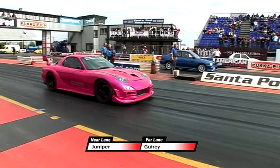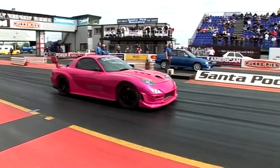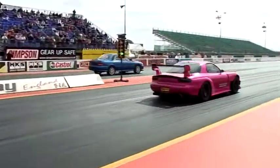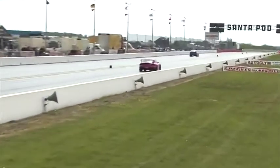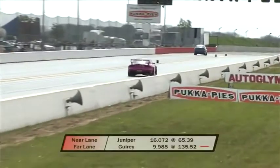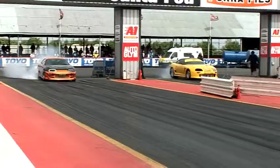Well, somebody else in a spare car is Ross Juniper. The RX-7 we would expect, but this pink machine is the stand-in wagon. Steve Geary powering on through again in that Subaru. He's been putting in some impressive laps this weekend. Runs through with another 9 and 9.98.